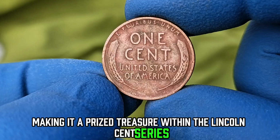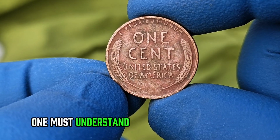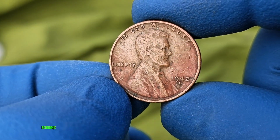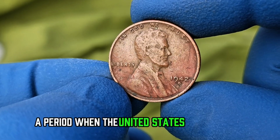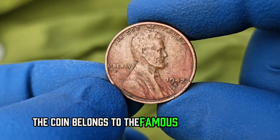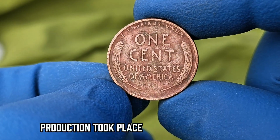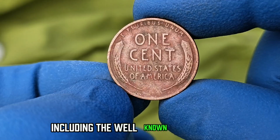To truly appreciate the importance of this coin, one must understand the historical moment in which it was created. The 1942 Lincoln Wheat Penny was struck during the intense economic and industrial climate of World War II, a period when the United States was rapidly mobilizing its resources. The coin belongs to the famous Lincoln Wheat Cent series introduced in 1909 to honor the legacy of Abraham Lincoln. Production took place at several facilities operated by the United States Mint, including the well-known Denver Mint.